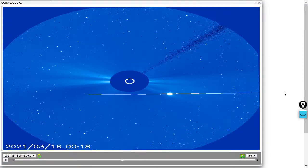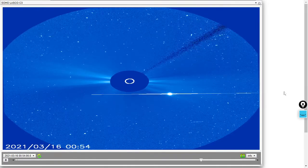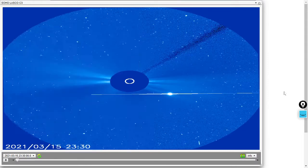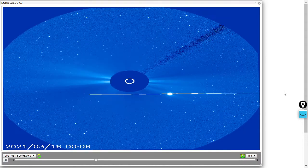And we'll also show you the LASCO C3 here. The LASCO C3 showing Venus, that very bright object, getting ready to move behind the coronagraph obscuring disk.